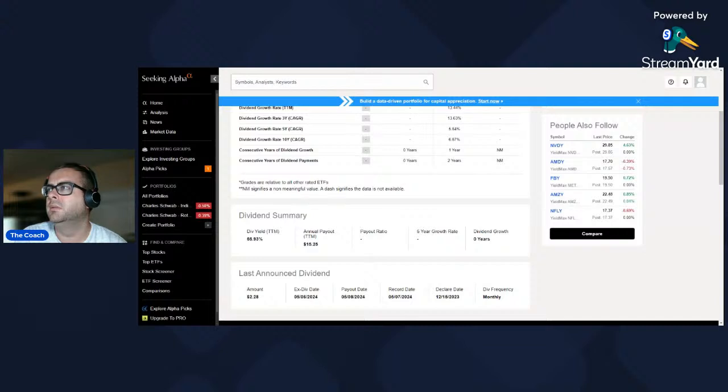Let's see here. Where did you go? Oh, here we go. Okay, so let's go back to the spreadsheet. So 15.25 is our trailing 12-month over here.